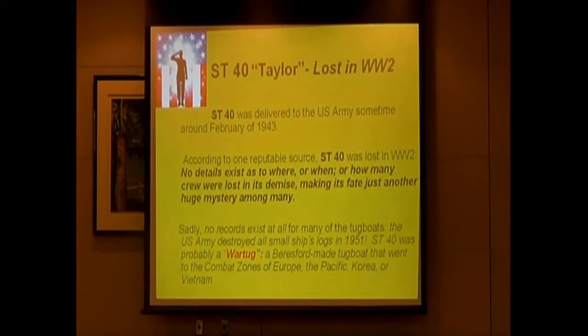And I'll say right now, the actual records are hard to find. Why? The United States Army, in its infinite wisdom in 1951, destroyed all small ship logs. All small ship logs. Everything. They made the captains turn them in at the end of the war, and then six years later threw them away. Same thing applies to Victory and Liberty ship manifests. Can't find out which tug went on which boat. Can't be done.